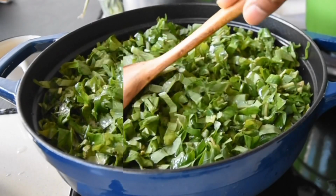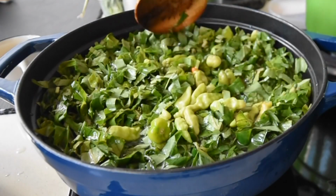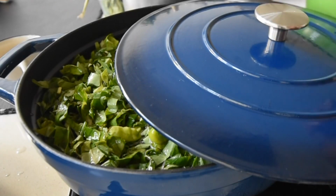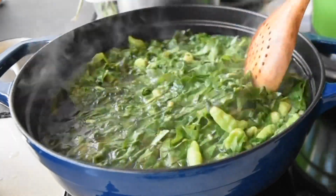Now, usually when I do steam my kontomire, I always love to add my kaswa pepper, or may I say, you can use the petit bell chilies, which is known as wakbushato, or any green chilies that you have. And it adds this aromatic flavor as well to the kontomire or taro leaves.